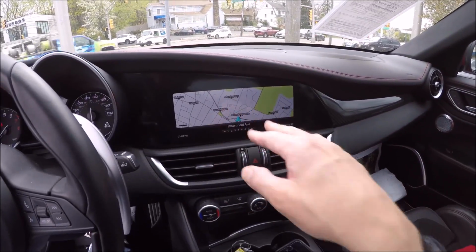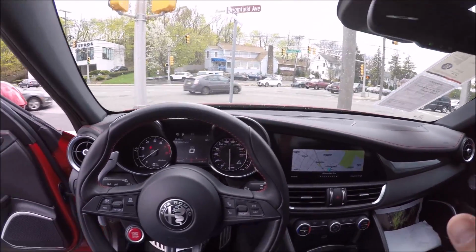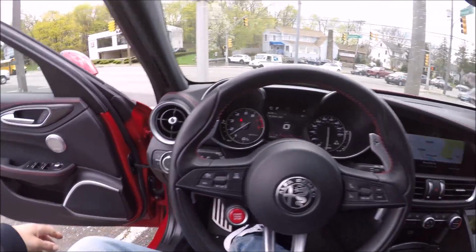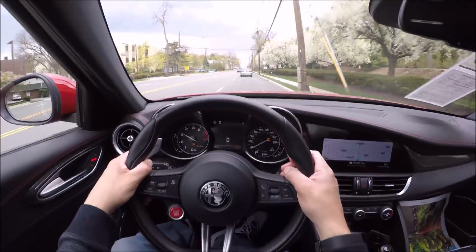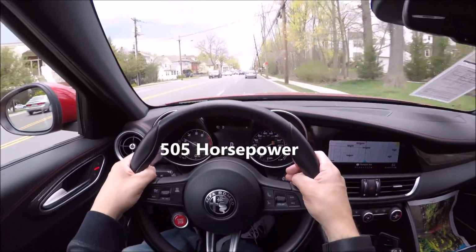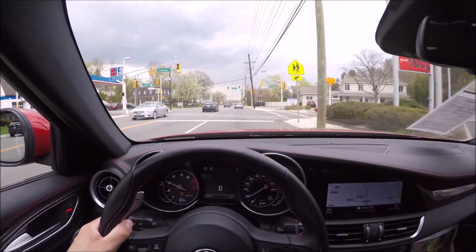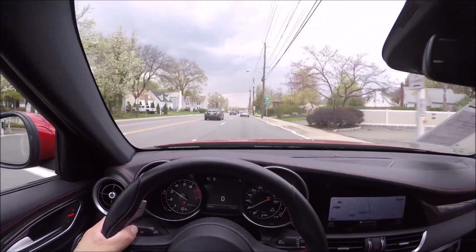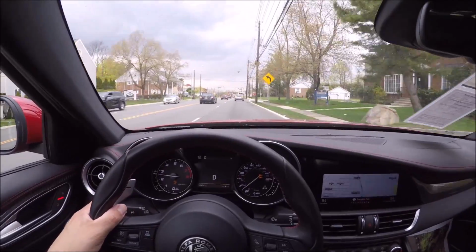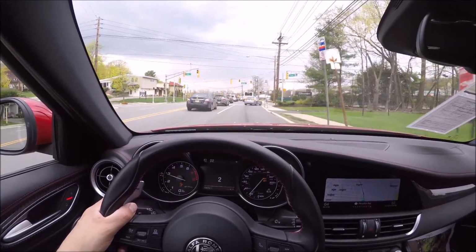Now they did update, I think, this interface for 2020, but it's not bad. It really isn't. This, I believe, is a 2018. But it is an amazing car to drive. So let's see if it's as good in New Jersey as it was in California. Let's close the door. You have the optional stereo here. So we have over 500 horsepower, an 8-speed ZF transmission that does a pretty good imitation of a dual clutch. And we're driving in race mode, so we have no traction control or stability control. But it makes the exhaust so much louder, and is definitely the way you want to drive this.